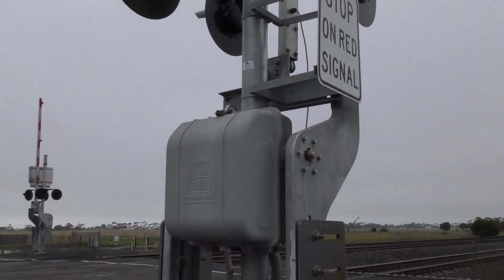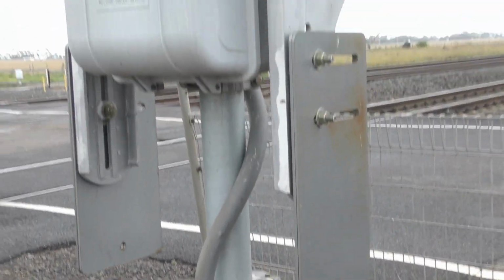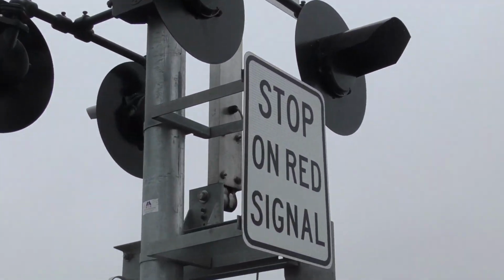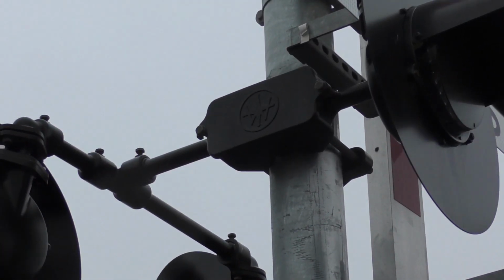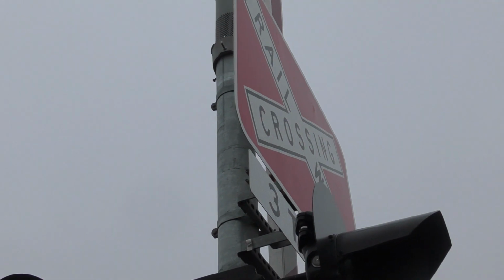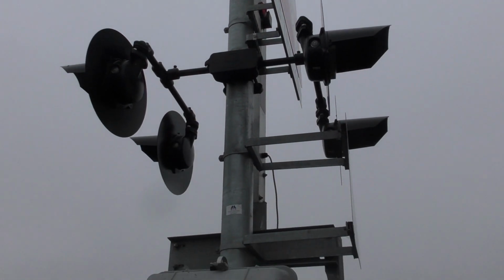Anyway, this first signal over here has a double-sided Western Cullen Hayes 2149A signal base, a Western Cullen Hayes gate mechanism, a white flak riding Safetran signal sign, four Westinghouse clear LEDs on a Westinghouse crossarm, a three-track sign, a red background crossbuck, a Safetran Type 3 e-bell, a flat gate, and three Western Cullen Hayes gate lights.